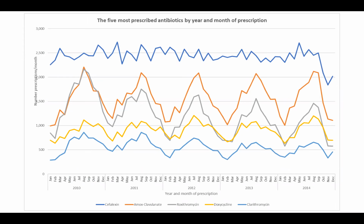Sorry about that. You can see cefalexin is fairly constant across the seasons, whereas for the other 4 antibiotics, there are these marked peaks in the middle of the year, which is our winter. So we have winter prescribing peaks for 4 of our 5 most frequently prescribed antibiotics.